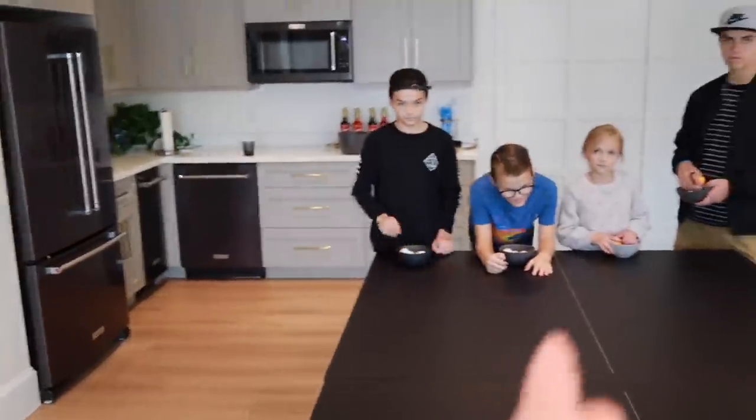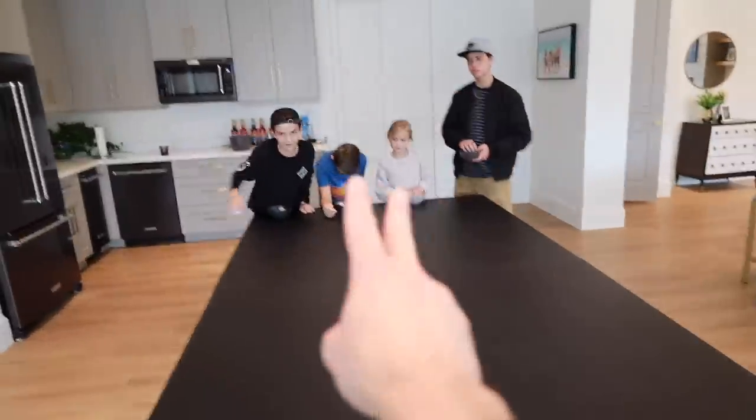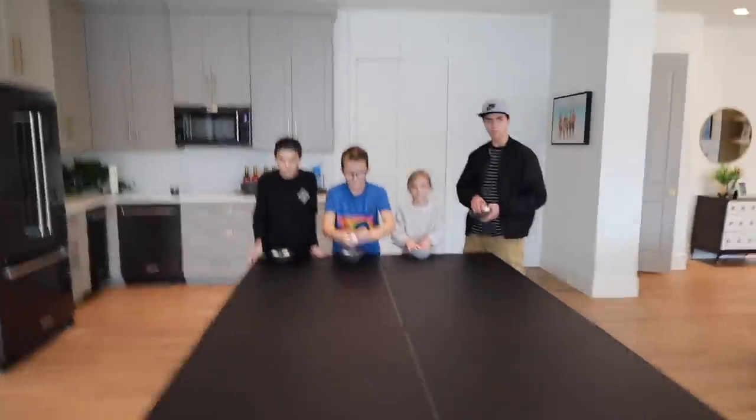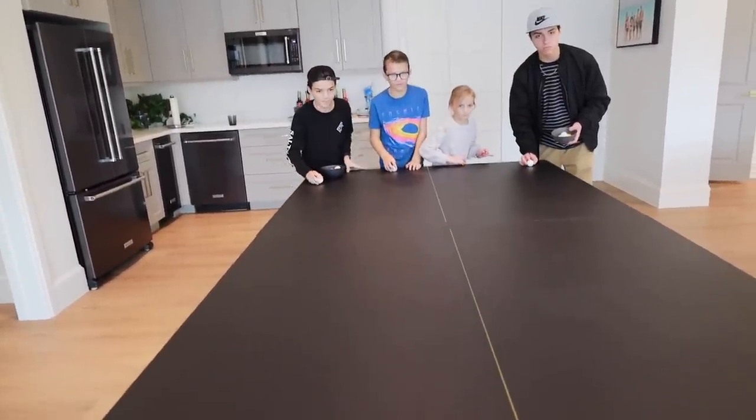So if you accidentally get it in one of these, like say Crew rolls it, takes a really weird spin, bounces off of Brexton and goes in here, still counts, doesn't matter. So watch your ball. Make sure you know if it went in a cup. I'm gonna do my best to video from down here. Five to go. Everybody get out your first one. One, two, three, whenever you're comfortable, go ahead and roll it.